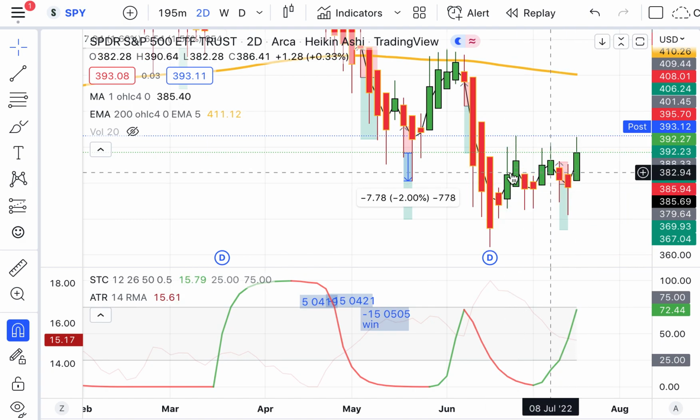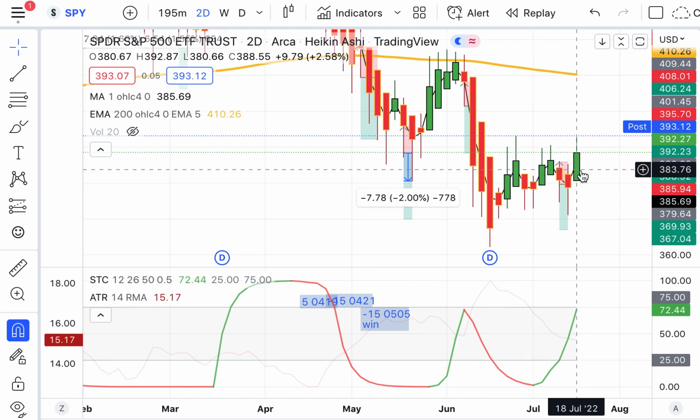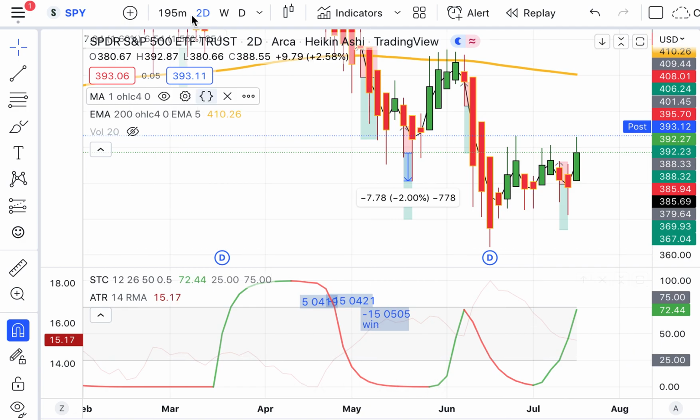What we really see is pretty much a sideways slide here. We saw that drop down and then recovery over that 4 days, and then this last 2-day candle heading up, in the green on the STC on the 2-day chart.